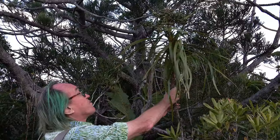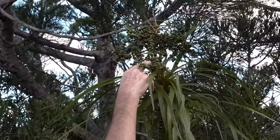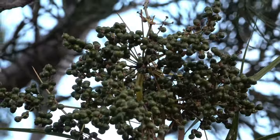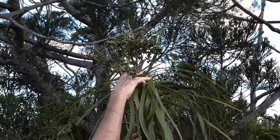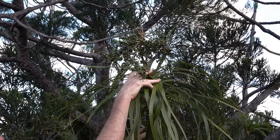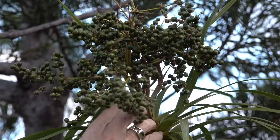Infructescence of the Lomandra, the common Lomandra insularis, and we see it's a little bit like the Dracaena. It's a paniculate, huge inflorescence like Cordyline or Dracaena, but it's another small family, Lomandraceae, related also to Liliaceae, of course.